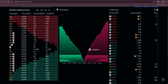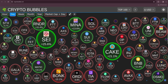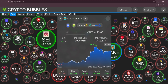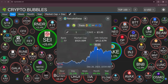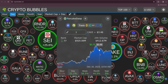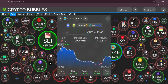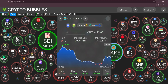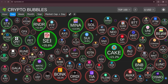All right, let's go over the crypto bubbles here. Close this out real quick. You can see here, Cake finally starting to make a move. It's up 920 minutes. It's ranked number 77. Cake, the last bull run did pretty decent too. This thing wasn't too bad for the year, made it up to 454. I wish it would have all time highs on here though. Beam having a little bit of a pullback.